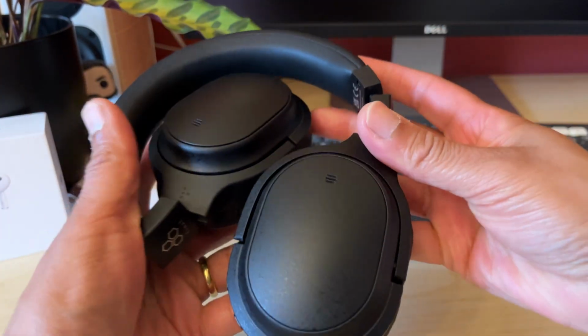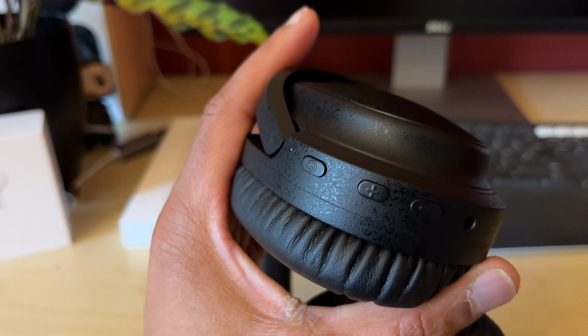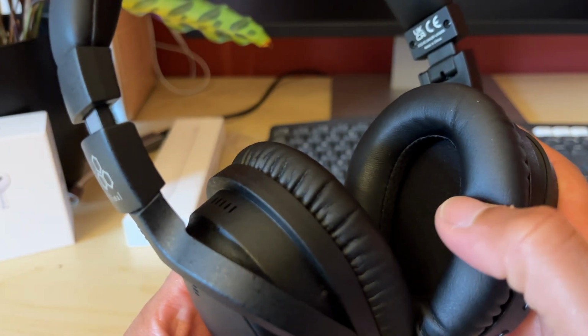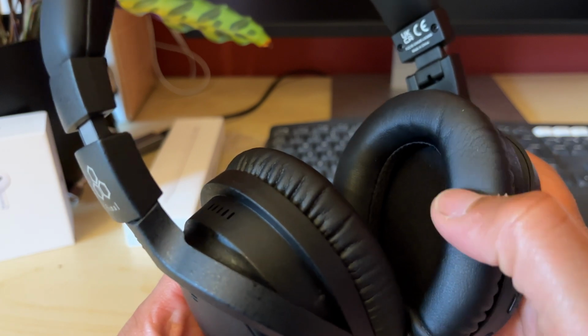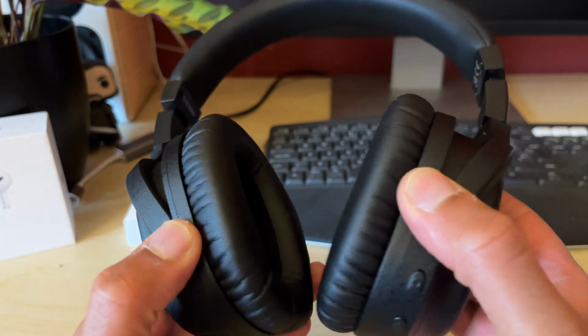Also, unlike the Sonys, they do retain physical buttons to control playback, volume and noise cancelling. This is so refreshing, and in my opinion, clicky buttons are much better than unreliable touch and swipe controls. You might think that these look a little bit boring, but I think they are nicely understated, and they're certainly not going to make you a target for muggers on the underground.